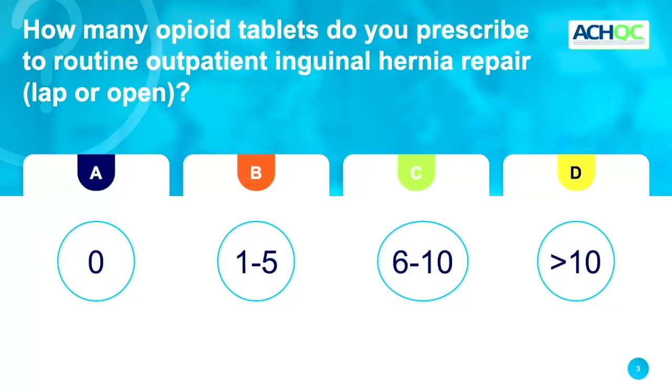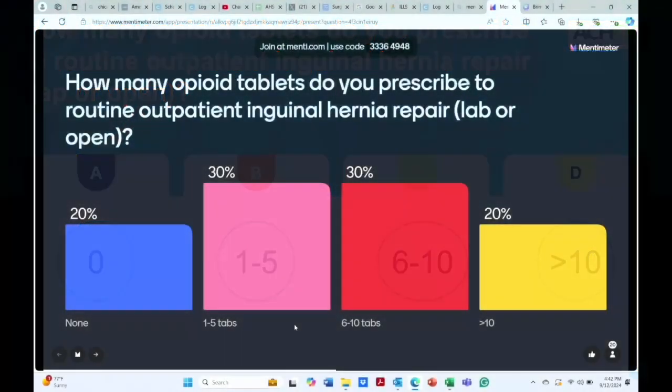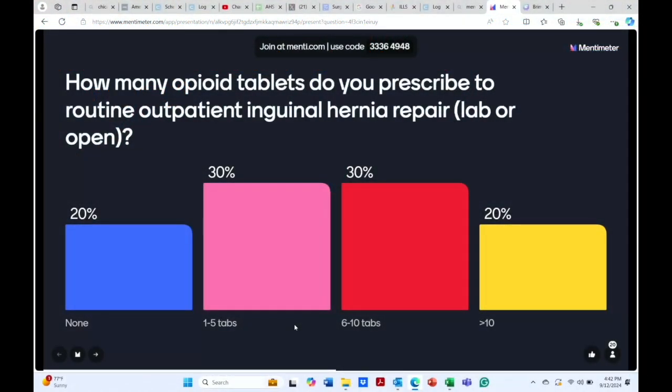So we've got a little bit of a range here, right? I want you to look through it. Looks like the majority of people are prescribing less than 10, which is what the current guidelines recommend. There are some people who are prescribing a little bit more than 10.